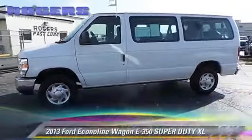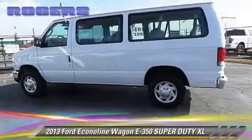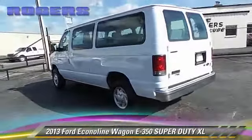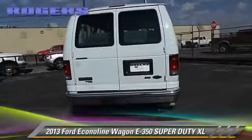The 2013 Ford E-350 Super Duty Passenger LX. With an automatic transmission, this vehicle, with fewer than 20,000 miles on the odometer, is well equipped. Give us a call to schedule your test drive today.